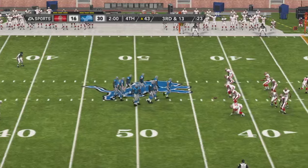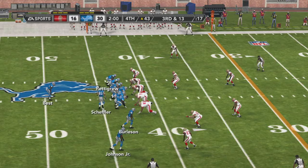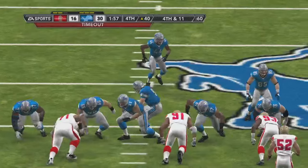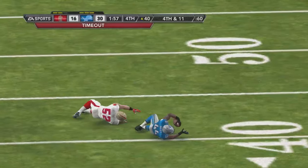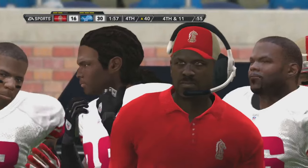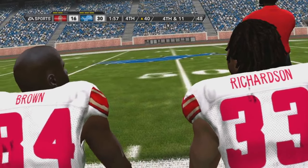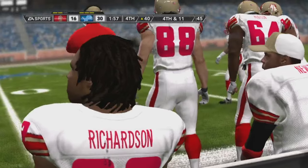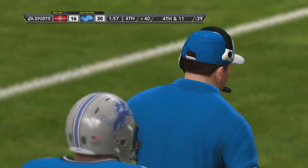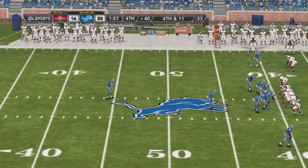Third down and 13 yards to go. We have 2 minutes left to play in this game. Again with the carry. He's dropped down right around the 40-yard line by number 52. Fourth down. The Lions lining up to punt.